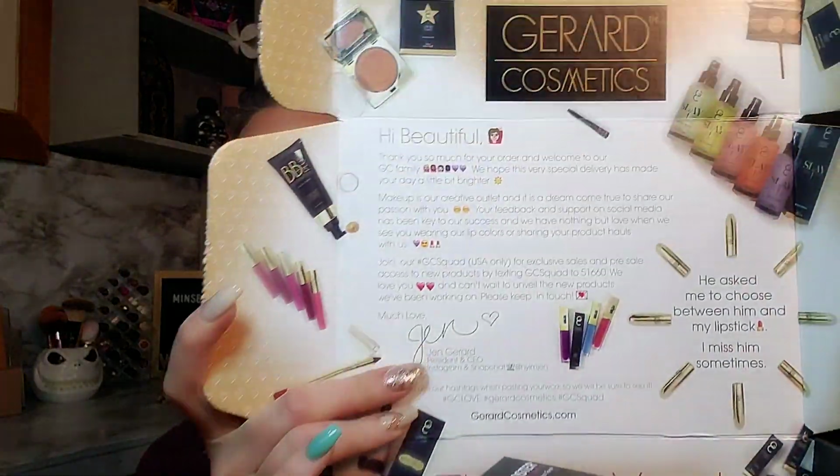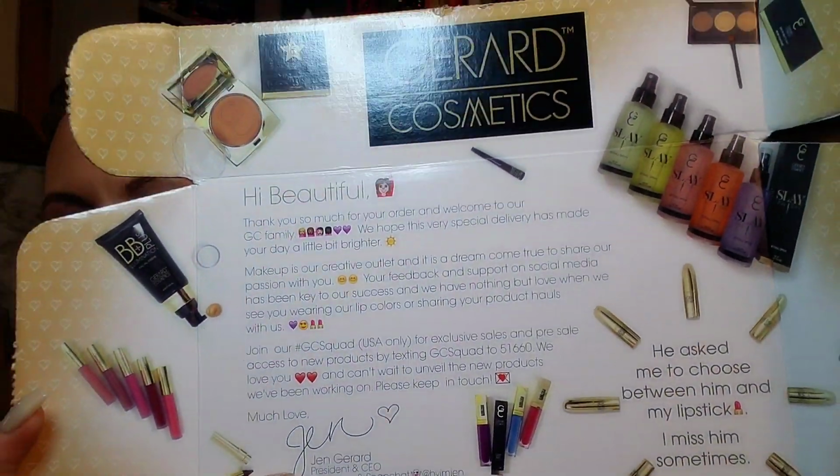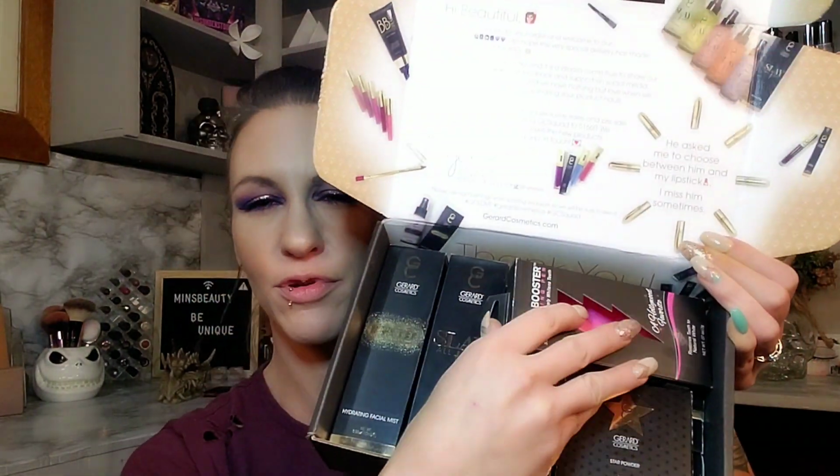Anyways, this is the box. We open it up. There is this big write-up on the box, just says thank you, blah blah blah. We look forward to growing together on social media and whatnot. And you get this little card here. This is all of the products that they sent me this time.